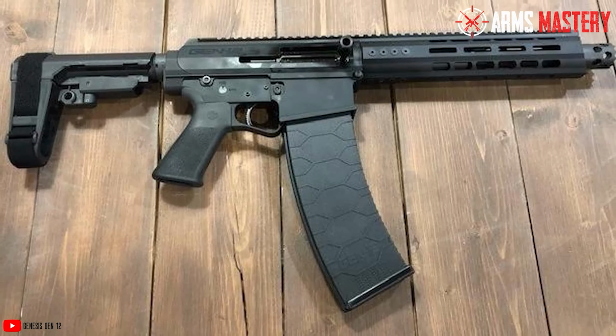Key highlights: detachable box magazine for rapid reloading, 18.75-inch barrel for a balance of accuracy and maneuverability, billet aluminum receiver for durability, M-lock handguard for easy accessory attachment, AR-style controls for intuitive handling. The Genesis Gen 12 combines the familiarity of the AR platform with the raw power of a 12-gauge shotgun, making it a formidable choice for tactical applications.